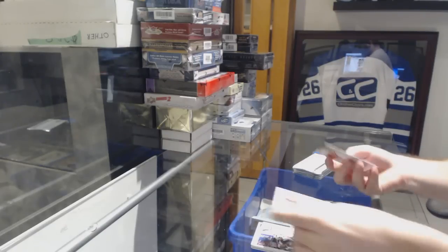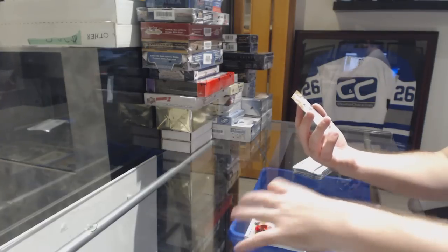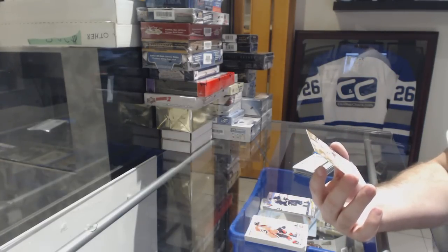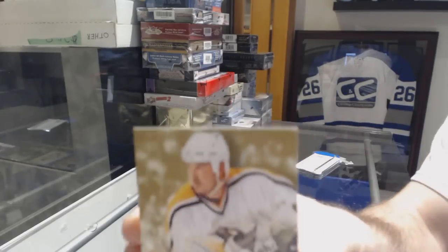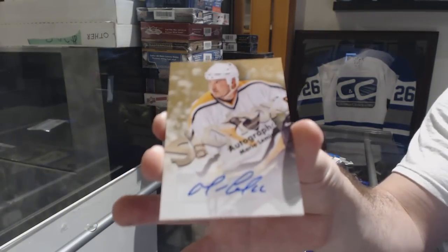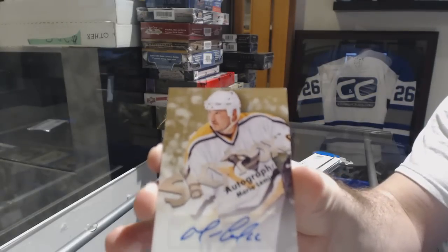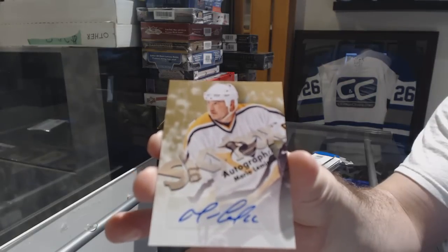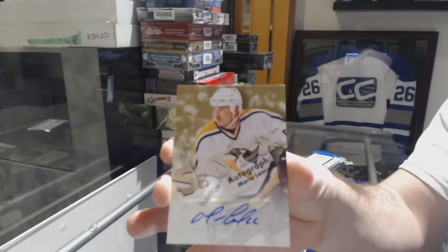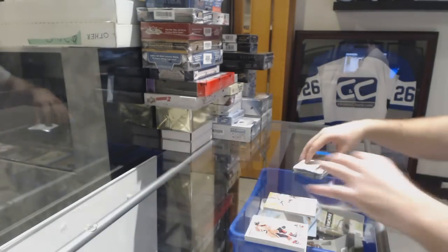That's awesome. And this is awesome and why I love putting these in here. We've got an autographics for the Pittsburgh Penguins, Mario Lemieux. Pittsburgh Penguins, Mario Lemieux. Well, ain't that a healthy start for a retro box?